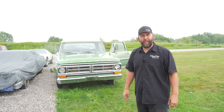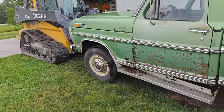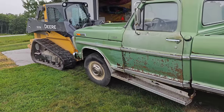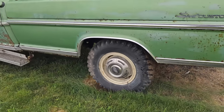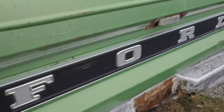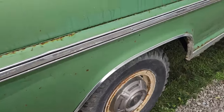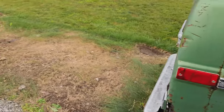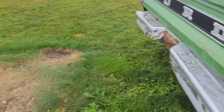I haven't even opened the hood yet. That's fine. Well, here we go, trying to move it into the shop. The rear is rolling. Must be the front that's locked up. It's been sitting here quite a while. I think I bought it a year or two ago. I can't remember.